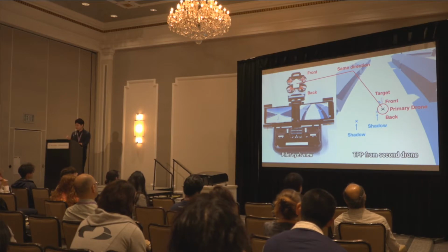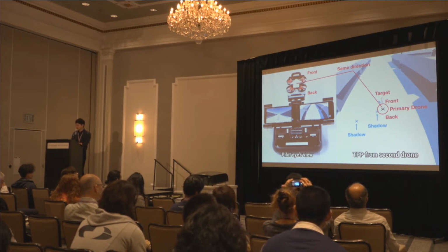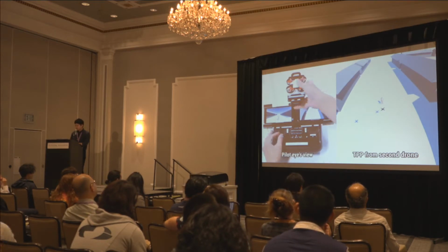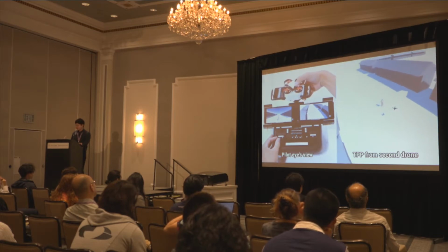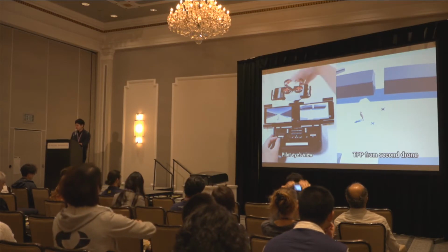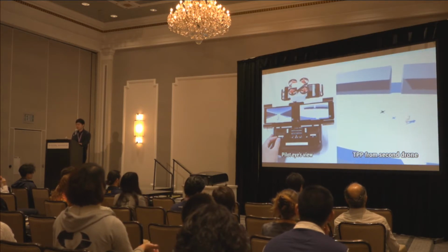Now we show horizontal control. Here are the pilot's eye view and the third-person perspective from the second drone. Now the pilot sees the miniature from its back, so the third-person perspective from the second drone captures the primary drone from its back. If you rotate the miniature to see its left side, the second drone tries to capture the primary drone from the left side. Also, if you rotate the miniature to see its right side, the second drone tries to capture the primary drone from the right side.